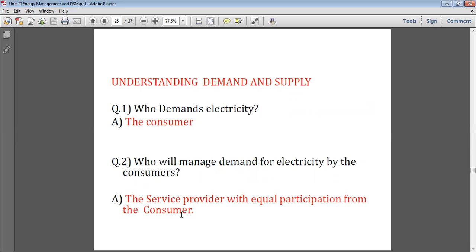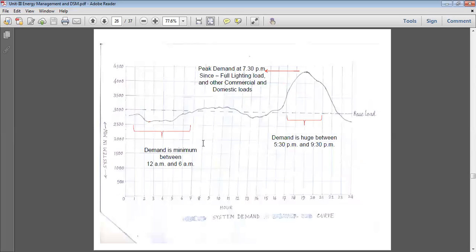It may be MSEDCL distribution, it may be Tata Power, Reliance Power, or other power grids, or it may be the state electricity boards. They should be equally participated in by the consumer. So it is equal participation from the consumer and the utility, and only then is it possible to achieve demand side management. Now, this is one load curve.